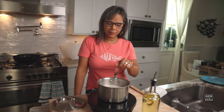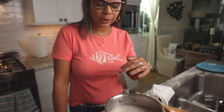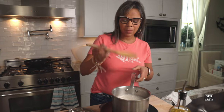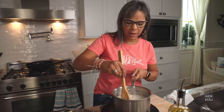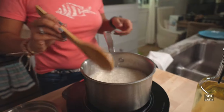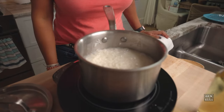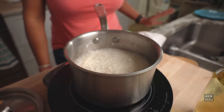Let's wait until it boils. So now it's boiling, come and see. You see how that speed is perfectly fine? You see how the water is kind of disappearing? I'm gonna do this. I like scraping the bottom because I don't want my rice to stick. And I scrape the bottom pretty much. Do you see how it's forming little craters? That's what we want. We just don't want to see any water at all.